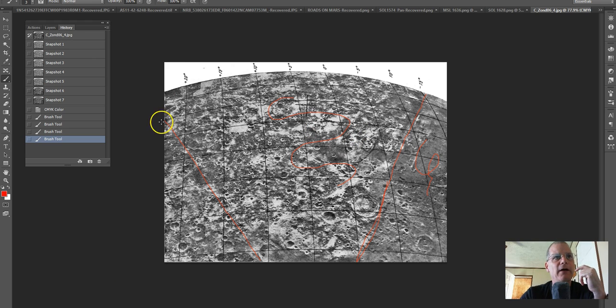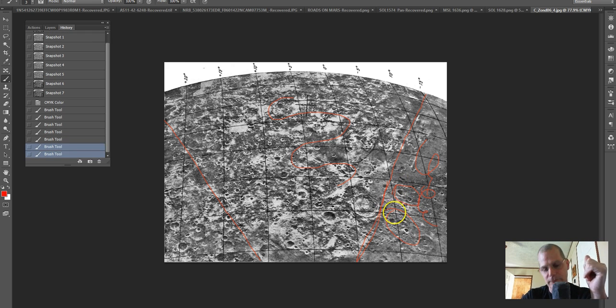All right, so I actually marked this off already. What I'm seeing here is, if you look on this side, it appears to be somewhat smooth terrain, not a whole lot. I mean, you can see all kinds of craters and pock marks and everything else in there. But it looks like this swath, like this V, if you will, area on the moon.